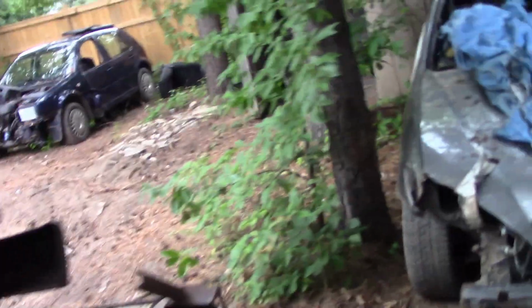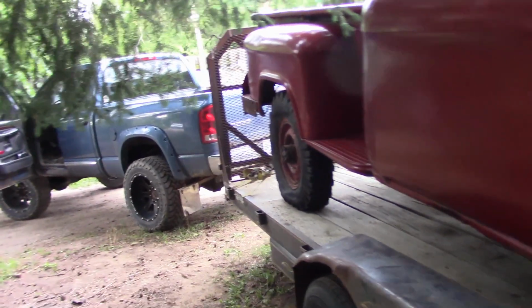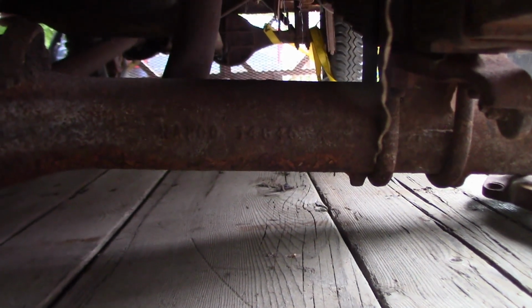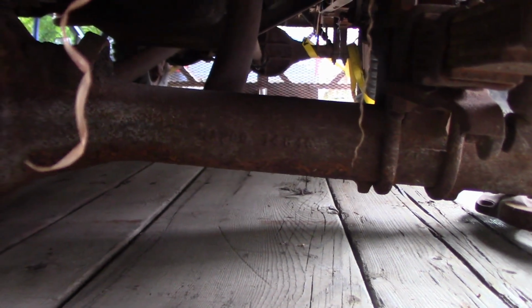So I did find something for sale on Marketplace, which is like a K5 Blazer chassis, but it's a 2500 with the Dana 44 in the front and the Dana 60 in the back. We're gonna go take a look at it, but my problem is that axle right there. I don't think I'm gonna find too many pieces for it, and I think it's a bit outdated. I'm not gonna throw it away, don't get me wrong, but we just gotta figure out what we're gonna do with it.